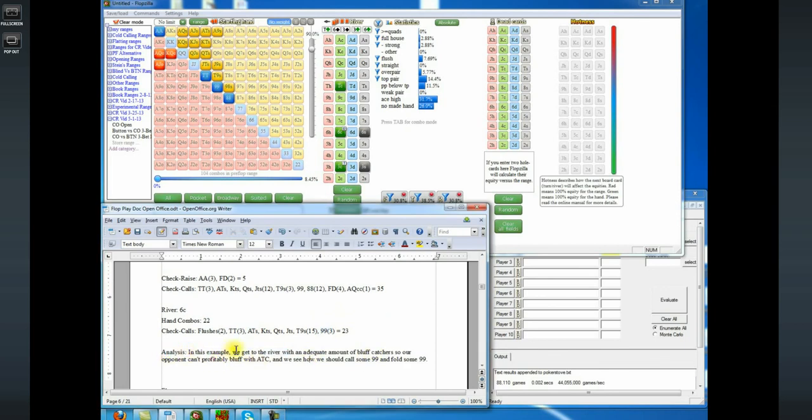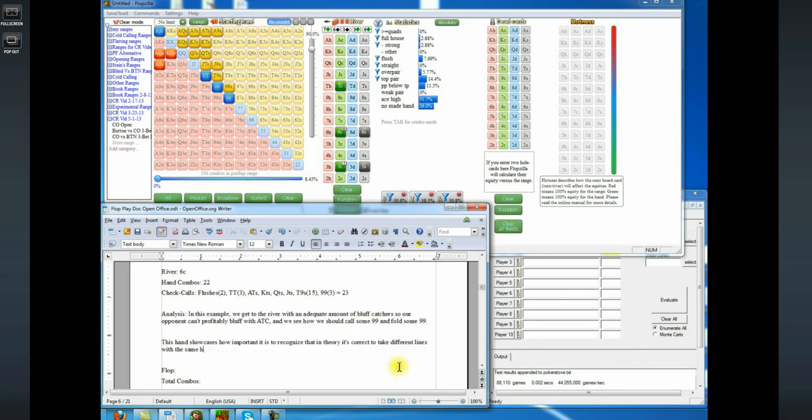So in this example, we get to the river with an adequate amount of bluffs, an adequate amount of bluff catchers, so our opponent can't profitably bluff with any two cards. And we can see how we should call some 9-9 and fold some 9-9. So the other thing I would write is, even though I already know this stuff, it's good to just remember it. And I know I've mentioned this several times, this hand showcases how important it is to recognize that in theory, it's correct to take different lines with the same hand.